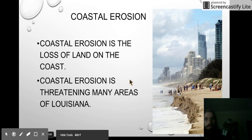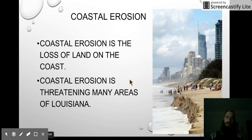Now, let's talk about coastal erosion. Coastal erosion is the loss of land on the coast. Coastal erosion is threatening many areas of Louisiana. So here we have a normal beach. We see that water and wind beat against the beach and wear it down, and that land is eventually lost. It washes away into the ocean.